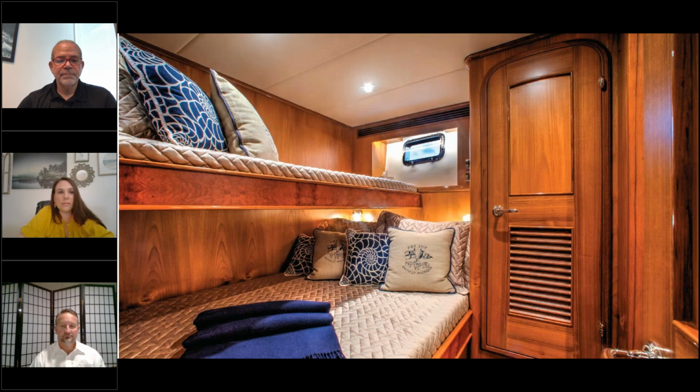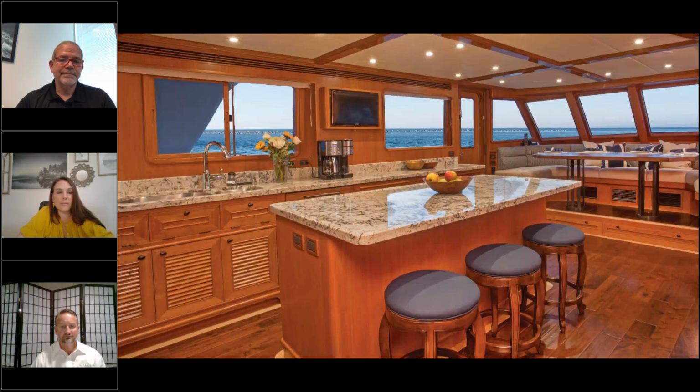This is a port guest stateroom on a 70. This is a good illustration of things like, again, the burls. You'll notice the high gloss on some of the bullnose. In particular, if you can see, the door hardware was very specific to a traditional boat. So really way down to all those little details on this particular boat as well.